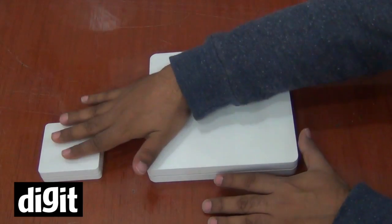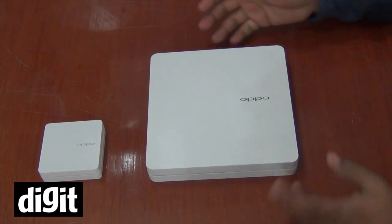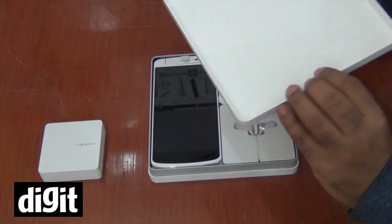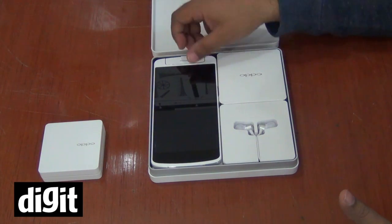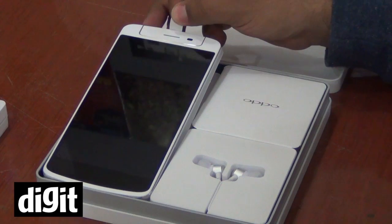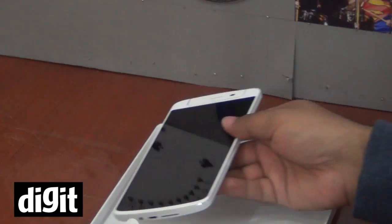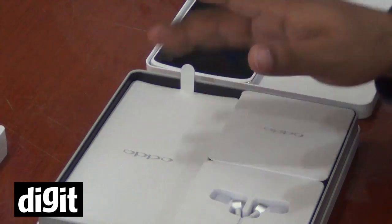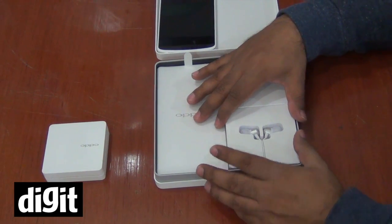Anyway, so there are two boxes that you get. We're going to start with the main one, which is right here. As you can see, there's the Oppo branding on this. You open that up, and this is what's on the inside. There is the phone. As you can see, this is a large 5.9-inch screen with a resolution of 1920 by 1080. It's a full HD screen, and you have this pretty sleek packaging. It's very reminiscent of Apple, if you ask us.